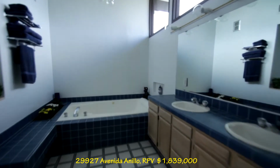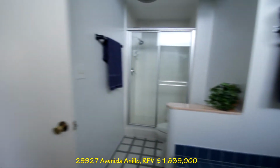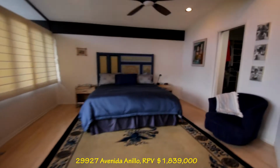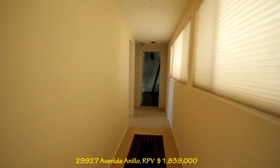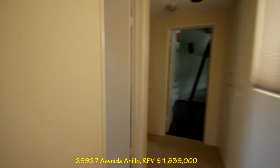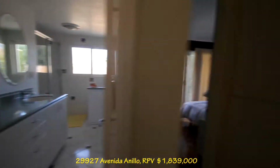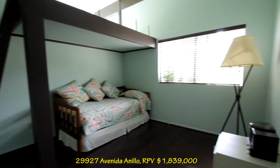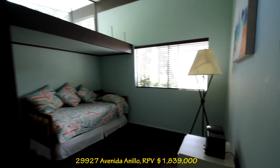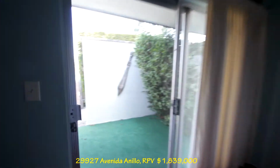Nice bath. Huge tub. Shower in the back. This one had maple hardwood. Keep going down this wing. You have a nice double sink bath. Three-quarter. It's a pretty cool bunk bed setup there. And here's our back bedroom. There's a little patio here. Nice.